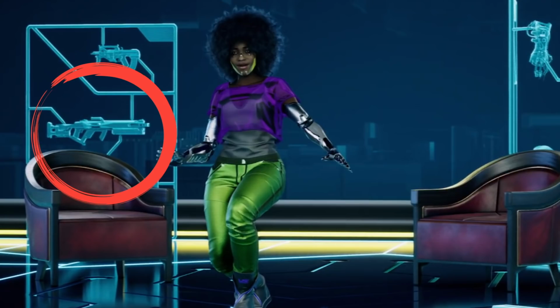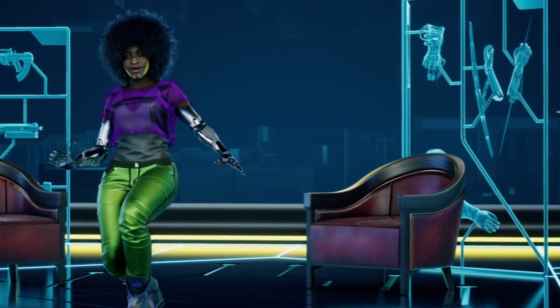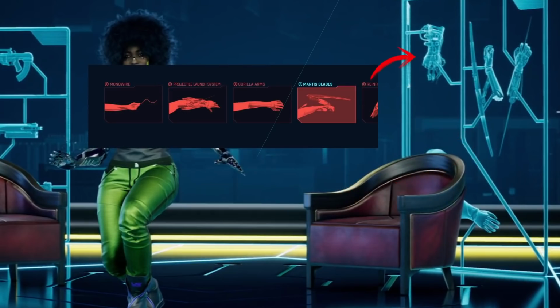Right under it, we have the Midnight Arms rifle, later seen in the hands of a Max TAC officer. This is an anti-Borg weapon. On the right hand side, we have the Mantis blades, as well as what appears to be some sort of brace, potentially the reinforced joints off screen in the weapons trailer.